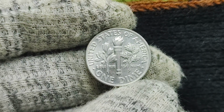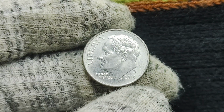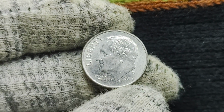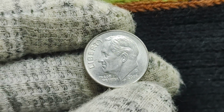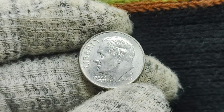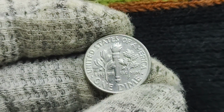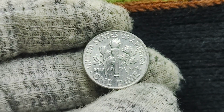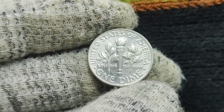The most prominent feature of this error is the misalignment of the design elements. The coin should have an off-center strike, where the image on the face of the coin, such as Franklin D. Roosevelt's profile, is not perfectly centered. This is a clear sign that the coin may be one of the rare error dimes. In some cases, the edge of the coin may also appear uneven, which is another indicator of a misaligned die error.